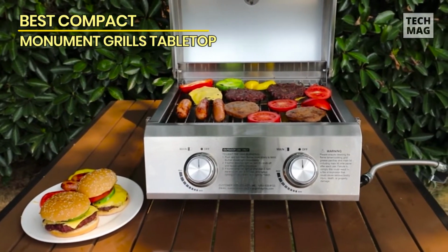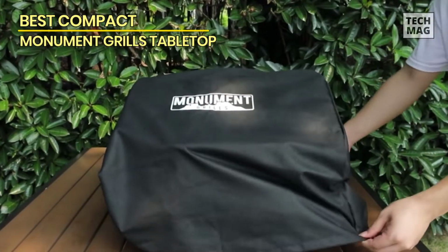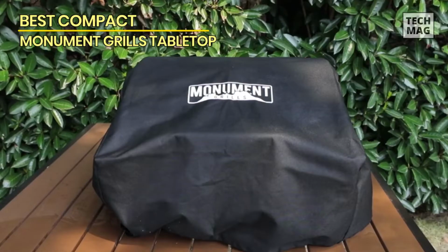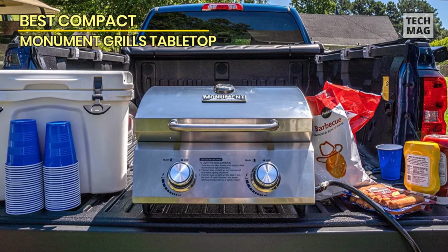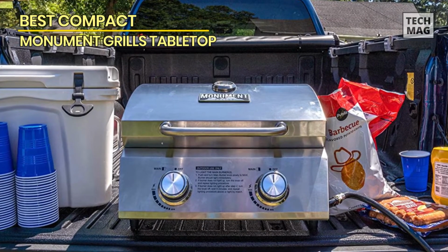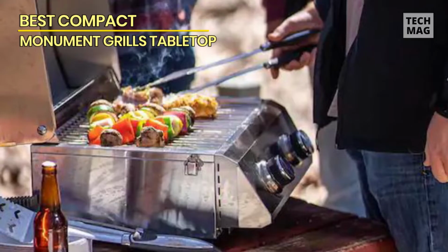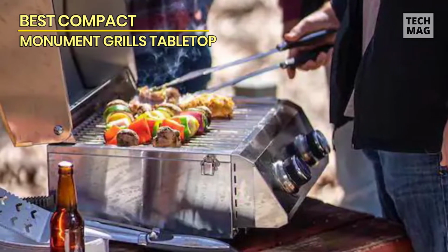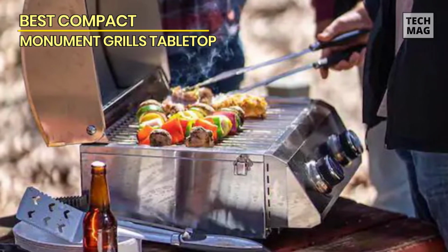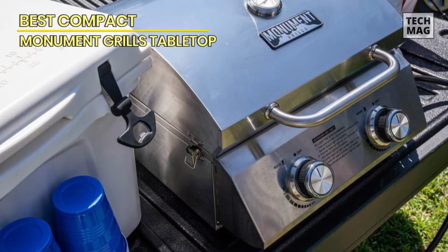The grill also has a stainless steel burner that delivers up to 10,000 BTUs of heat, providing ample cooking power for grilling burgers, hot dogs, and other favorite foods. The grates are made of porcelain-coated cast iron, which is durable and easy to clean. The tabletop design makes the grill easy to transport and use in various settings, while the travel locks ensure that the grill stays securely closed during transport. The grill also has a built-in grease tray, which makes cleaning up after your grilling session quick and easy.